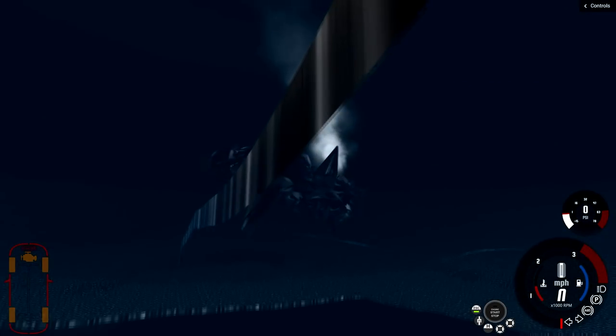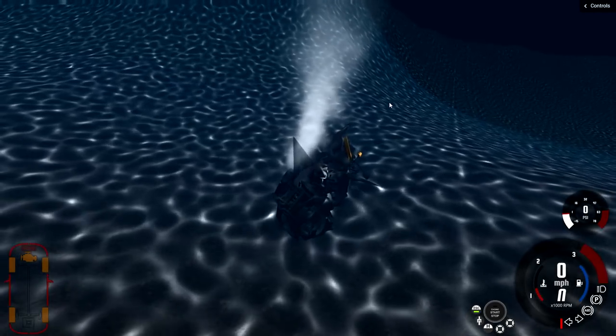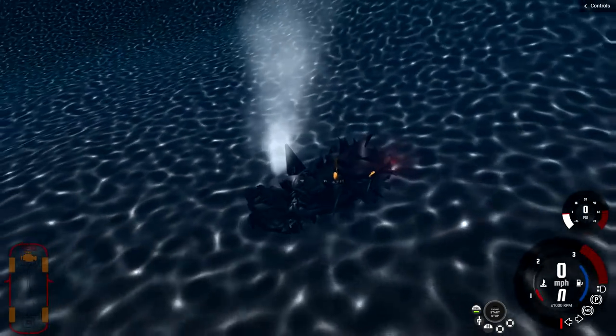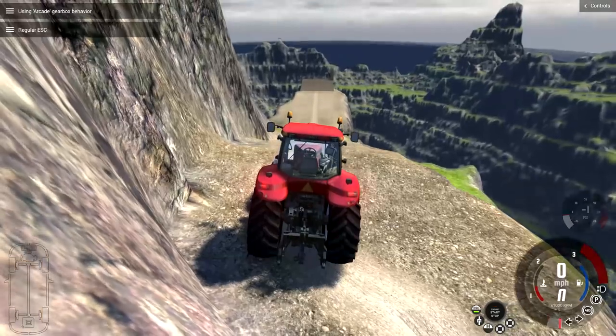Oh, it's beautiful down here, actually. The way the water kind of reflects the light down here, and oh my goodness, you've got an old beat up, smashed up tractor or something like that. I don't even know anymore. Let's go back to the top.